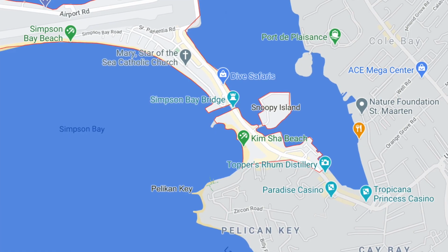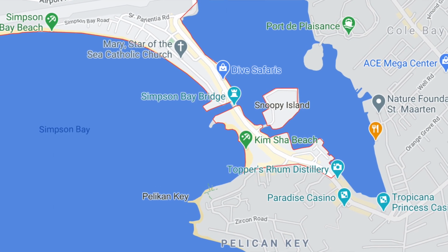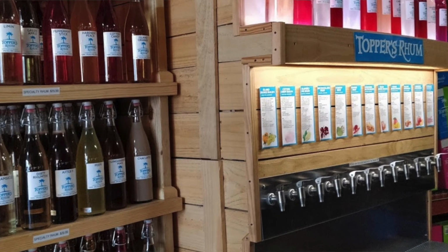So another area that I'd like to highlight is the Simpson Bay area. As you pick up your rental car and drive on towards Phillipsburg, you're going to pass through the Simpson Bay area. Now, some cool things that are in Simpson Bay, first and foremost, is Topper's rum.